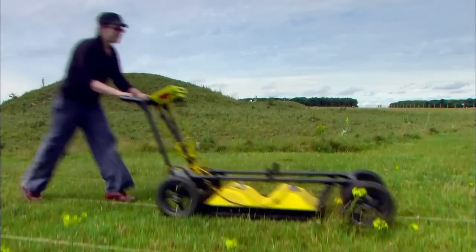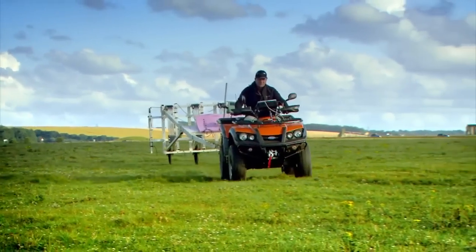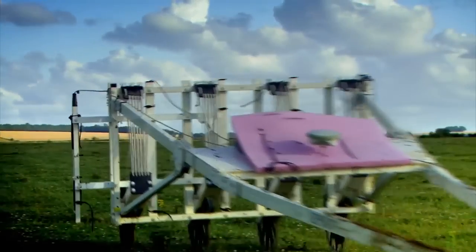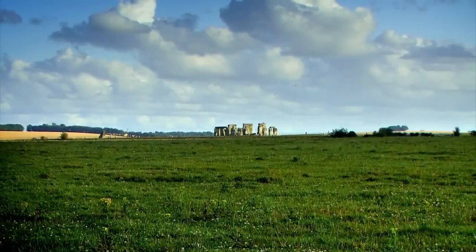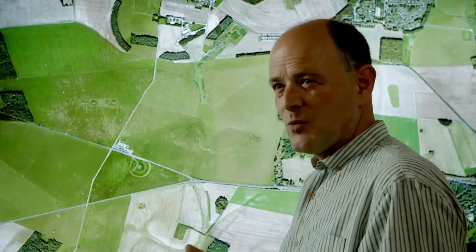The intention is to see it as a seamless survey, not of just what's on the top of the surface, but what is below the surface. In doing this, we're able to put Stonehenge in its landscape context in a much richer, a much more detailed way.